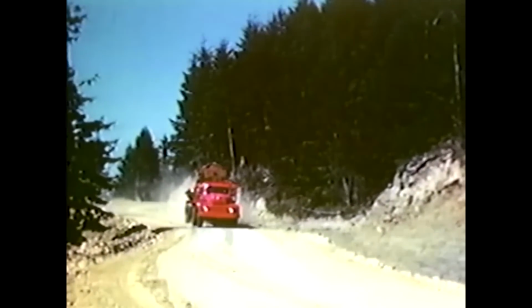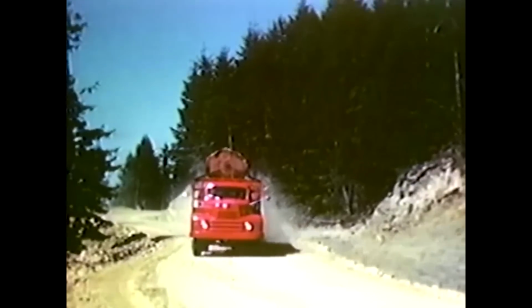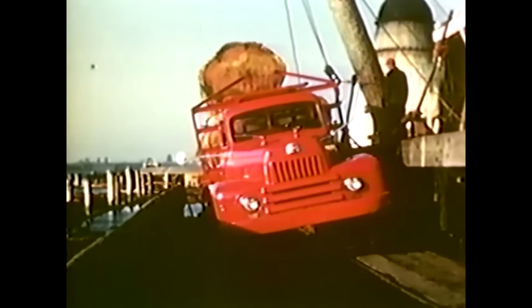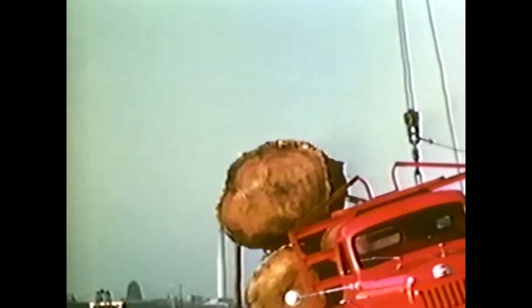It also demands superb brakes to hold back the gigantic loads, tons and tons of logs that would go plunging down the mountainside. Only trucks that are heavy-duty engineered can long withstand the strain. Internationals do the job.